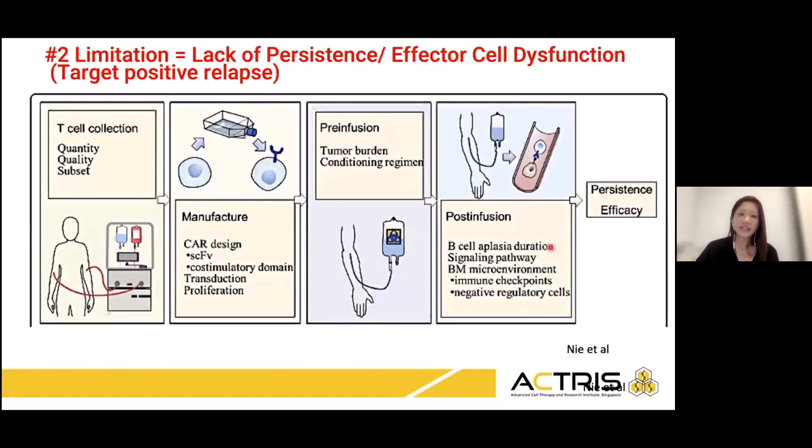The second limitation of CAR T cells is the lack of persistence of CAR T cells. And really nobody knows, and I suspect this will be different for every disease, how long you need the CAR T cells to persist to say that you have effectively treated and cured the patient. We don't want a CAR T to last forever because there's always an off-target effect, but you also want it to last long enough to actually eradicate the disease. So we need to really optimize how long we need these CAR T cells to persist.